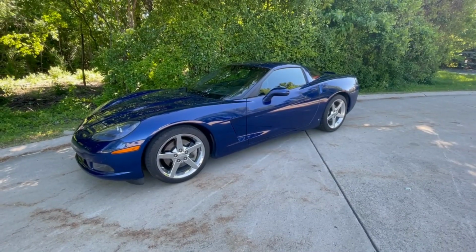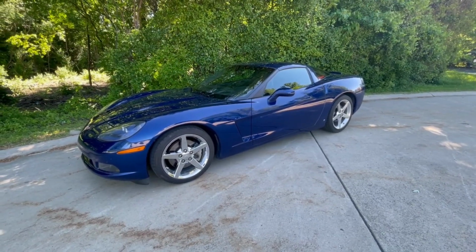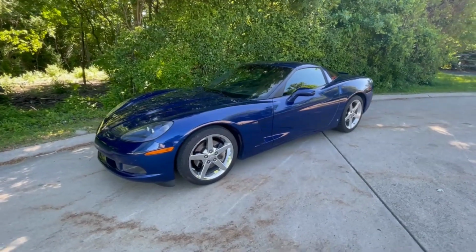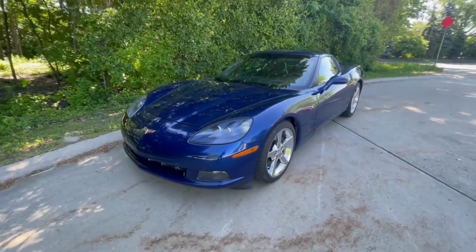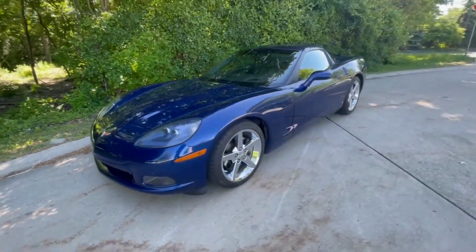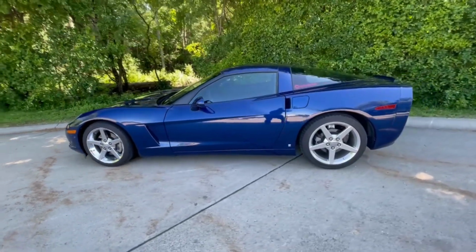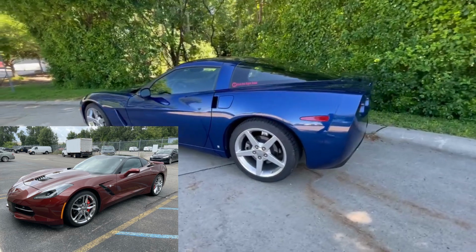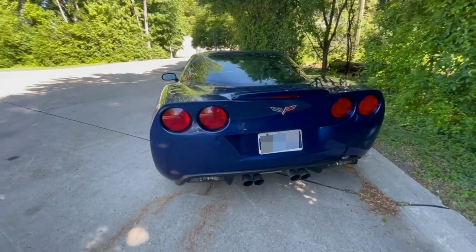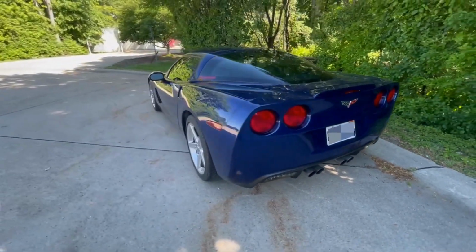And so we begin with number 1. And number 1 is the looks. The Chevrolet Corvette has been around since 1953, so there's been 70 years of Corvettes. But the 6th generation is the final one that has the more classic design. The curves of the car, the traditional round taillights. These are some of the characteristics we've seen of Corvettes through 6 different generations. And then when the 7th generation came, they went to more angles and sharp edges instead of curves. And so the design of the vehicle really changed drastically going from the 6th to the 7th generation.